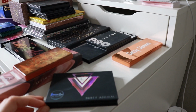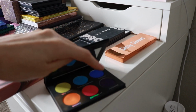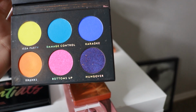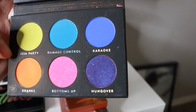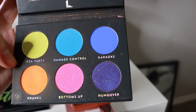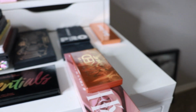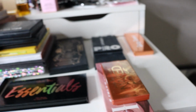So this first palette that I'm going to go through is the Laura Lee Los Angeles Party Animal palette. I didn't purchase this on my own. This is actually in a BoxyCharm. The only time I've ever used it was for Halloween when I was home, because this is when I received it, when I was home for a long period of time. So I'm actually going to go ahead and get rid of this because I have the James Charles palette that has like every single color. Also, any of the palettes that I decide to declutter today, unless they're severely old, I won't throw them away. I'm going to give them to my family.